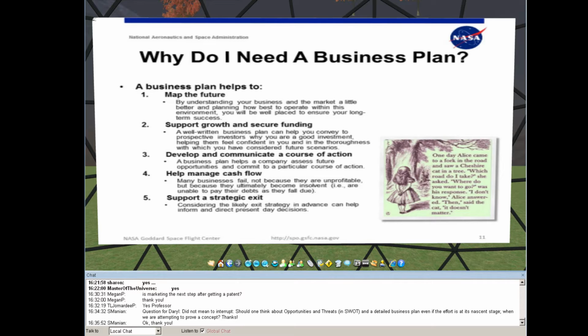So what a business plan does is it lets you sit down and figure out where you want to go with your technology, and you put a plan together on how you're going to get there and what you're going to do if you get off the path at some point, how to get back on. And once you have a direction and guidance, this will help you when you're going out to get funding.